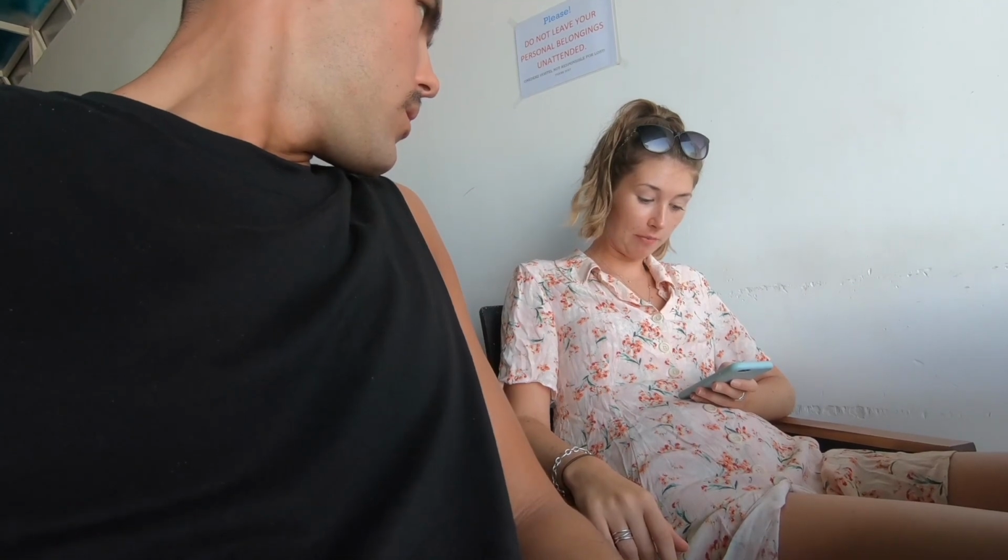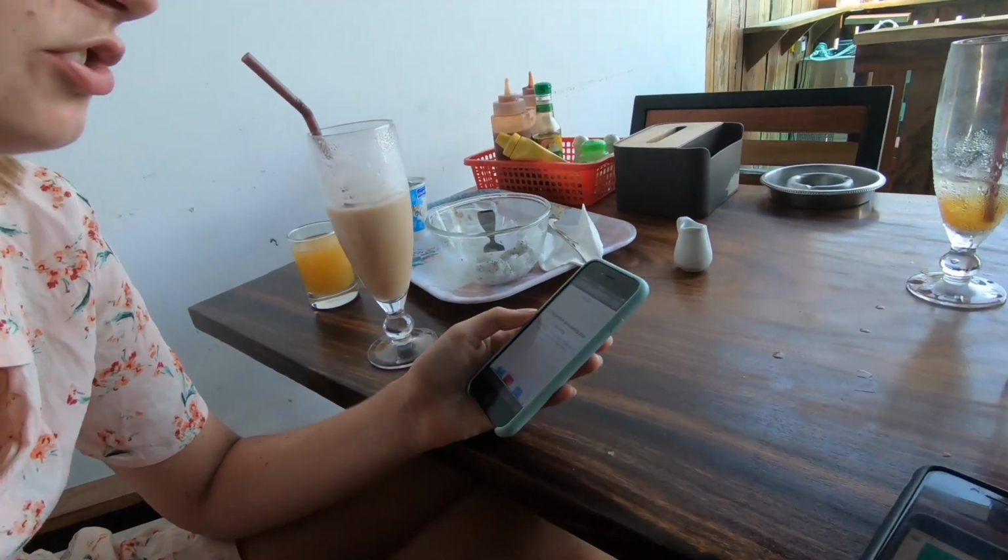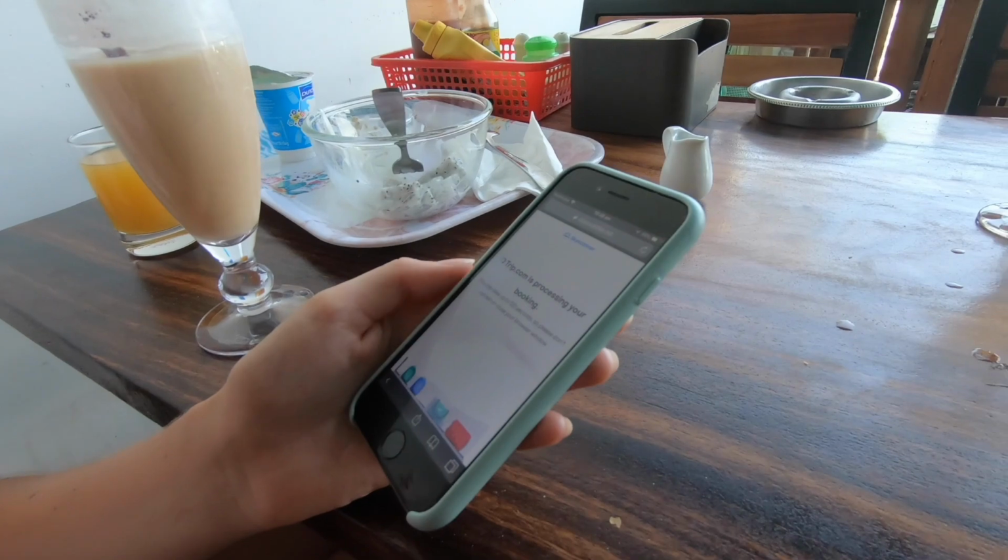One piece of free carry-on bag per person, seven kilos each piece, cannot exceed a backpack. I guess I just need to check if we need to check in or something. Okay, flight's booked to Siem Reap.